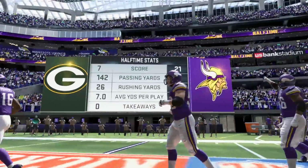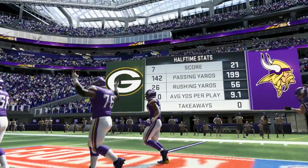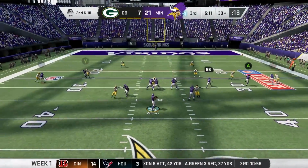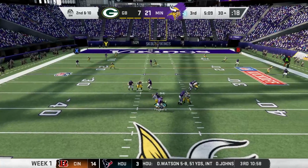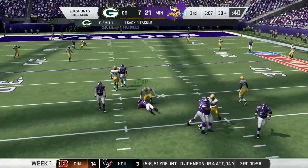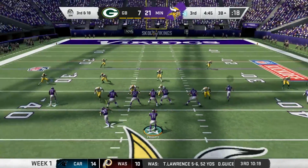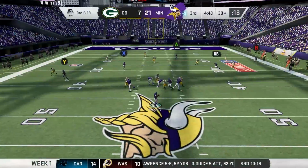So JT Peppers having himself a pretty darn good game, guys. 199 passing yards, 9.1 average yards per play. So we talked about that in the preseason game. We wanted it to be at 7 or above 7. I'm really liking that. 9.1. That's definitely a spot where we wanted to be here.